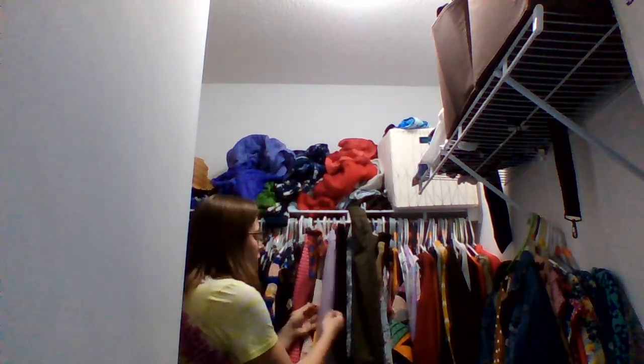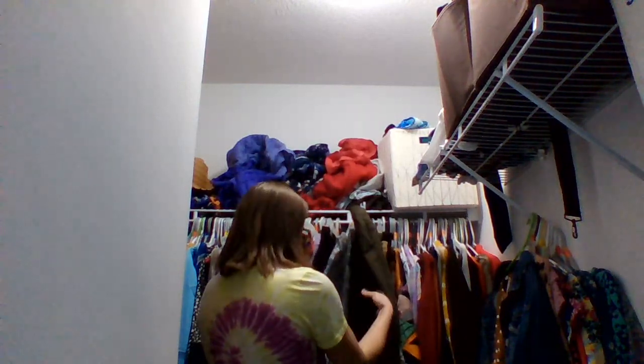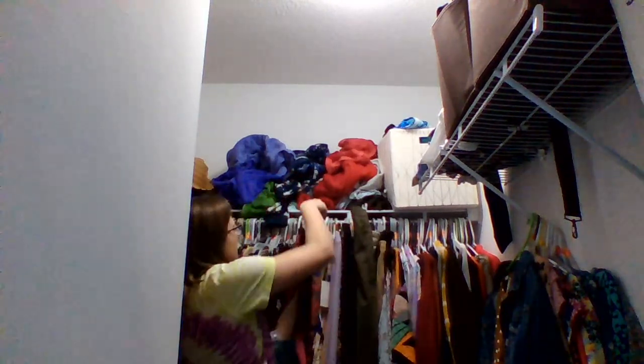Everybody should have a black skirt in their wardrobe, either a midi, a maxi, or a mini. I'm trying to find my mini. Oh, it's over here. Here's my black mini skirt. Very, very similar to this denim one. These are almost the exact same thing, just from two different places. The black one came from Walmart, and then this one came from Bougie's.